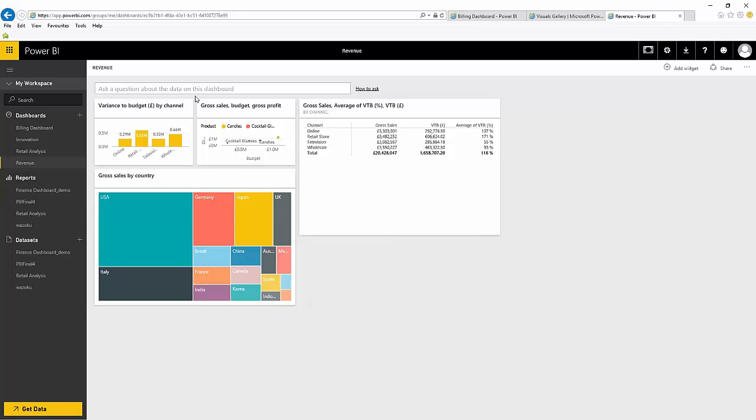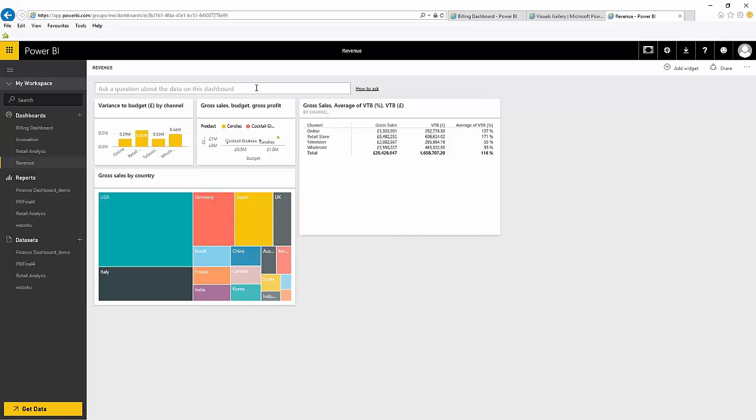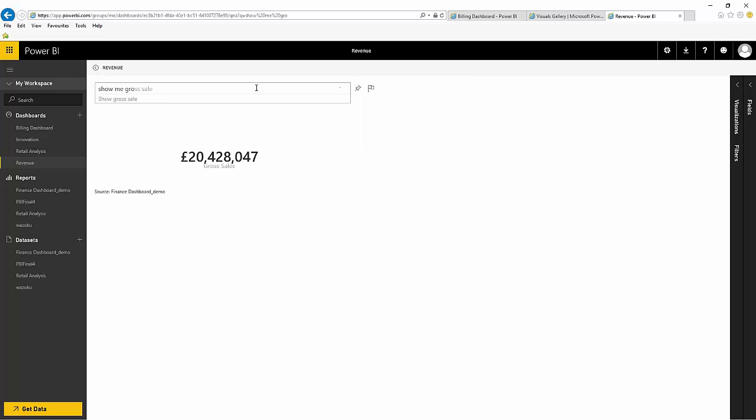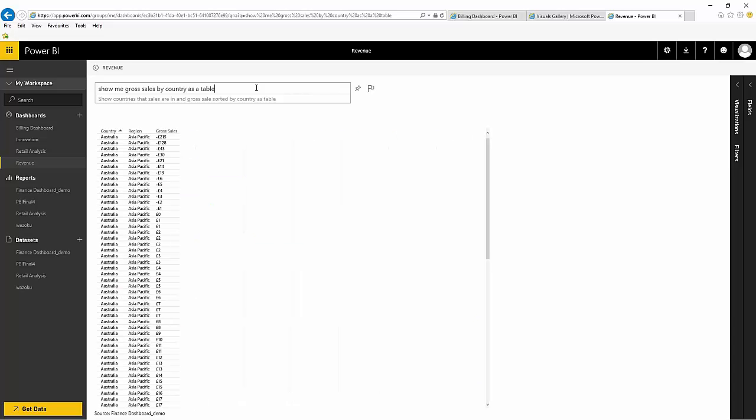I mentioned natural language query. This is something that's been a heavy investment area. Worth showing that briefly. So we can just go to natural language query and ask questions of our data. So I might say, show me gross sales by country. And there you go. Maybe that's not very useful as a graph, so maybe I want to show that as a table. And there we go.